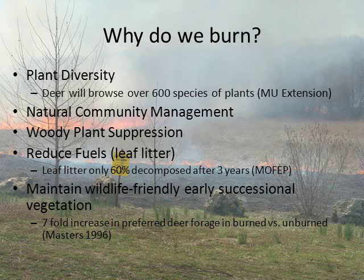But plant diversity. Prescribed fire enhances plant diversity on these glade and woodland communities. Just for example, a deer will browse over 600 species of plants. So a diverse suite of plants means more insects. Reptiles eat insects, birds eat insects, bats eat insects. So you get a more diverse group of insects, but also you get those diverse group of plants that deer and other wildlife will take advantage of as well.